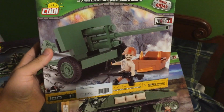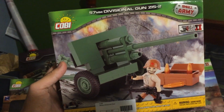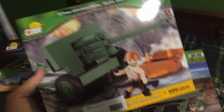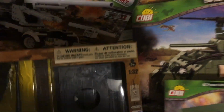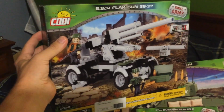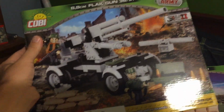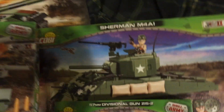And here's a Kobe model of the ZIS-2. As you saw at the AAF, this is the 57mm Russian anti-tank gun. It was one of the most effective anti-tank guns of the war. It could basically take on any German tank it wanted, except for those like the King Tiger and all that. But that's that. Also, I have this. This is a Kobe model of the Flugzeugabwehrkanone, the flak gun, the infamous 88. What can I say? A deadly gun. You had to know how to deal with it.